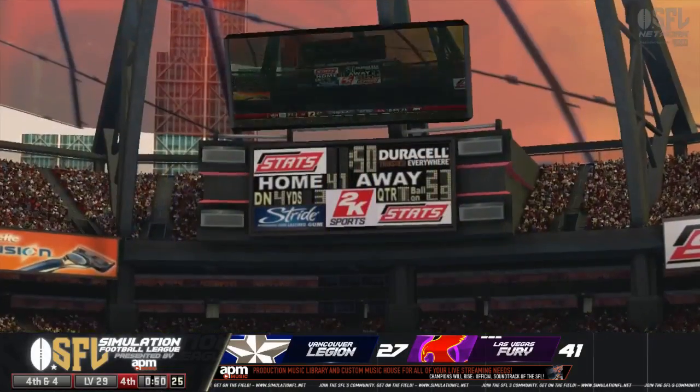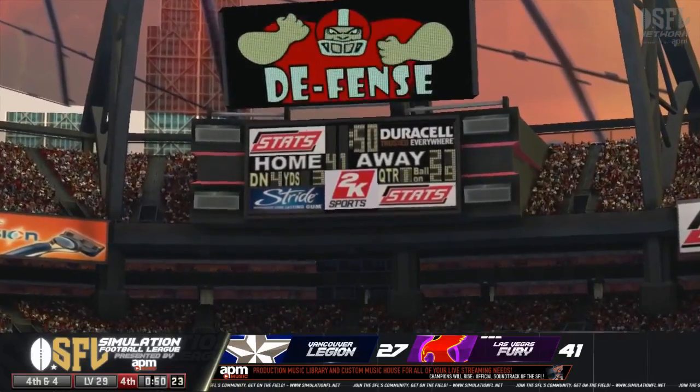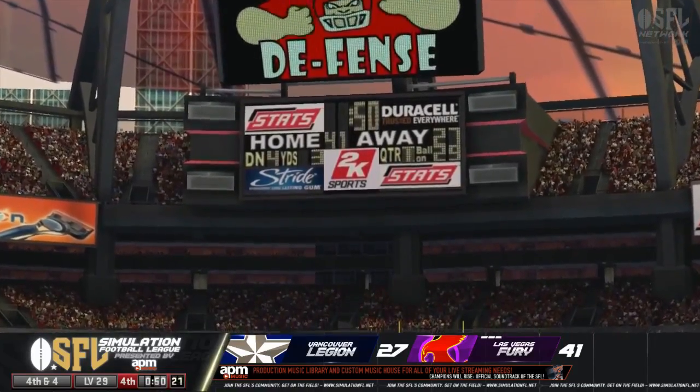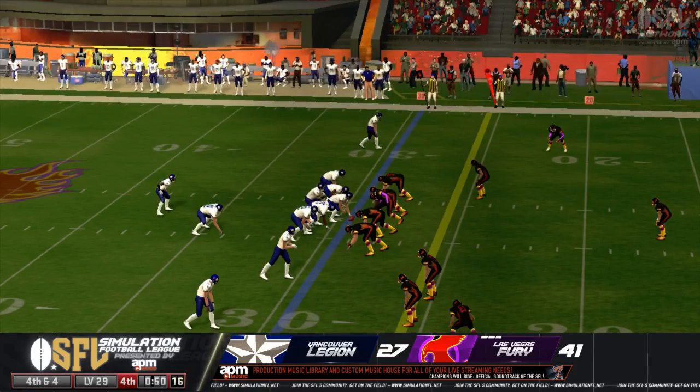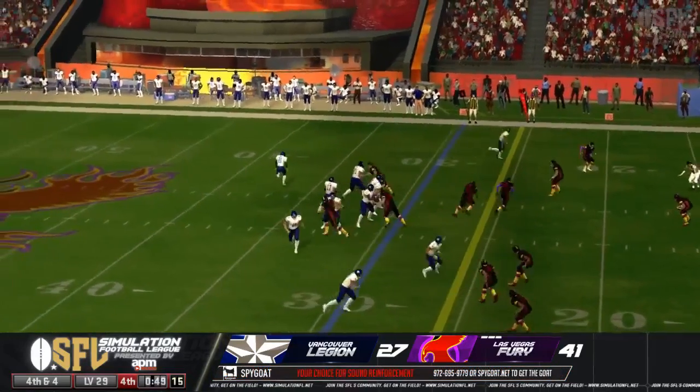Those short passes are rough. You really need to be able to catch the ball and make a play. And where that ball was placed, he just didn't have enough of an opportunity to get his hands on the ball and try to move.